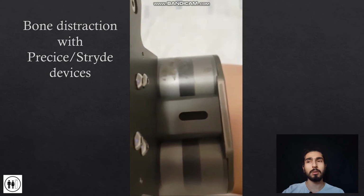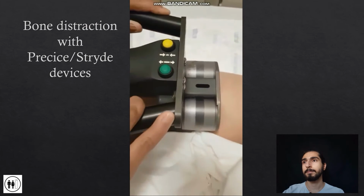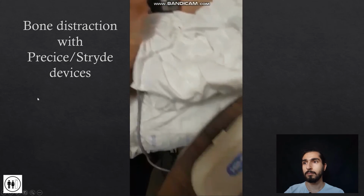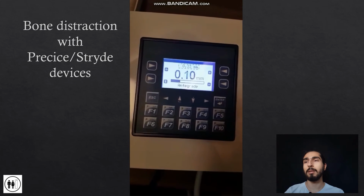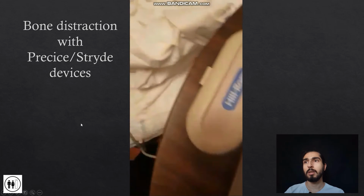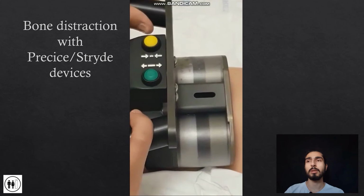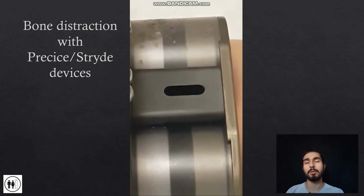You just put the controller over your leg so that it activates the mechanism inside the nail. It shows how much of the daily lengthening has been done. Like right now it's set to 0.33 millimeters. It shows the progress, and when it reaches the end, it stops on its own. So you cannot exceed the amount that was set.